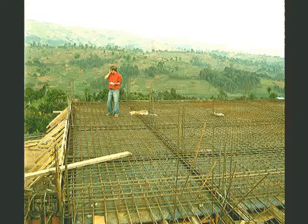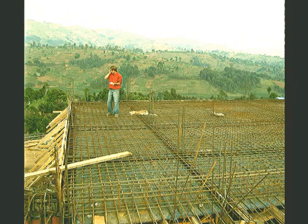I want to start with a story about my friend Cody Berkey, who you can see here on a cell phone. This is pouring the slab for the second level of the hospital. Cody was donated to us from an architecture firm, Hart Howerton. They gave him to us for about 9 months to help run construction and live in the community, on site here in the northern mountains of Rwanda.